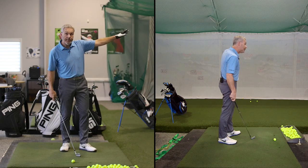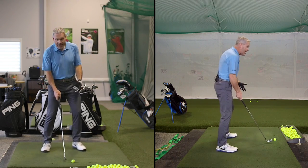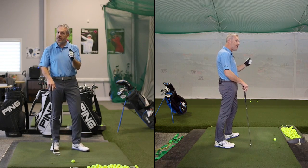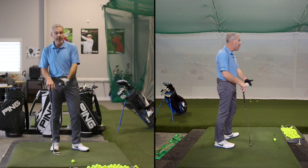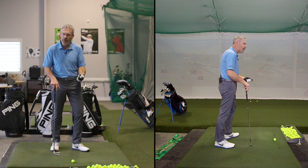We need a flight plan. We need a setup that matches the flight plan. We need a feel that we're going to deliver into that flight. You need to be specific on that. It has to be very easy to produce, and it has to feel powerful.